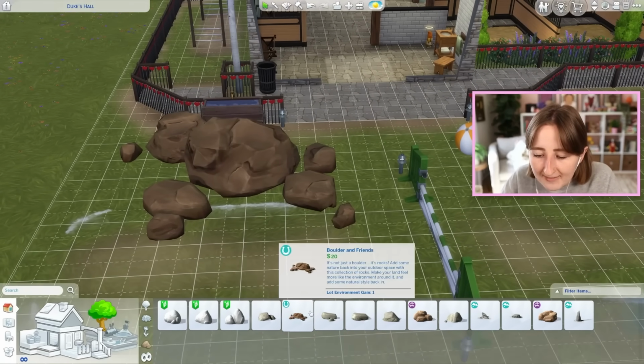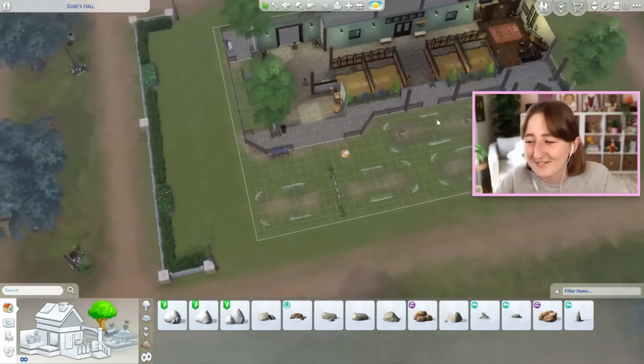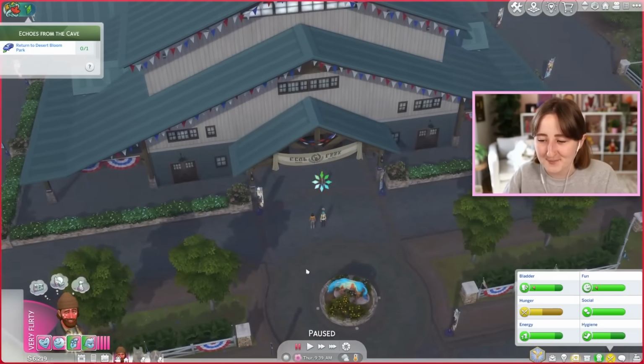The base game rocks, and then these ones are from Horse Ranch. Oh, it doesn't really match the Horse Ranch ones. Of course not. That's okay, it's close enough. Well, I'm used to rocks not matching. It's kind of annoying to have that many swatches and have it still not match, but whatever.